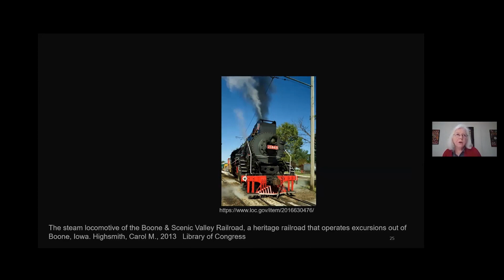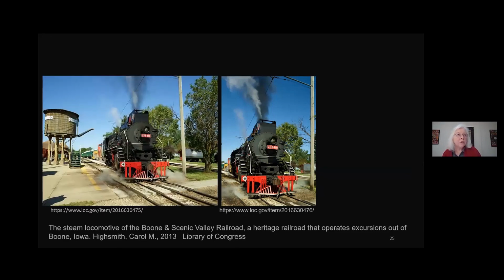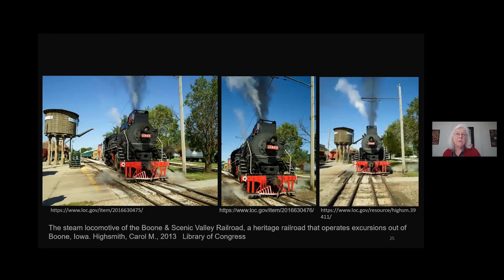She opened up her context, her viewpoint, to show that here is that same locomotive, but you can also see the water tank in the background and the tracks that go out to the vanishing point. So you've got a context of where this locomotive is placed. Now, in a third sequence in this photo shoot, she did a straight-on shot.